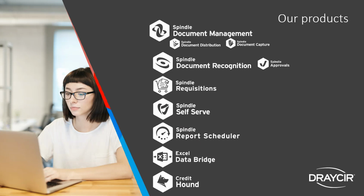It has been around for the entirety of our time, but we've added a number of different products to our stack over the years, as you can see on screen. Spindle Document Management used to be document distribution only, distributing those documents out, invoices, statements, remittances and the like, but we then added that capture piece, which now forms more of a document management solution as a whole.